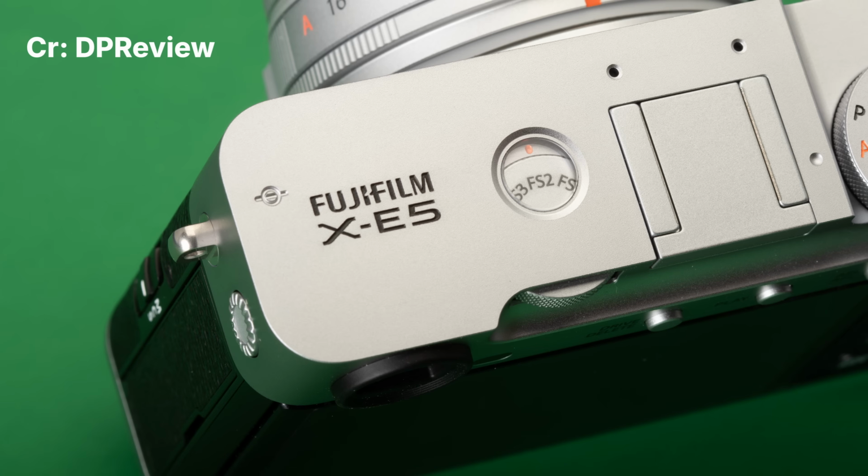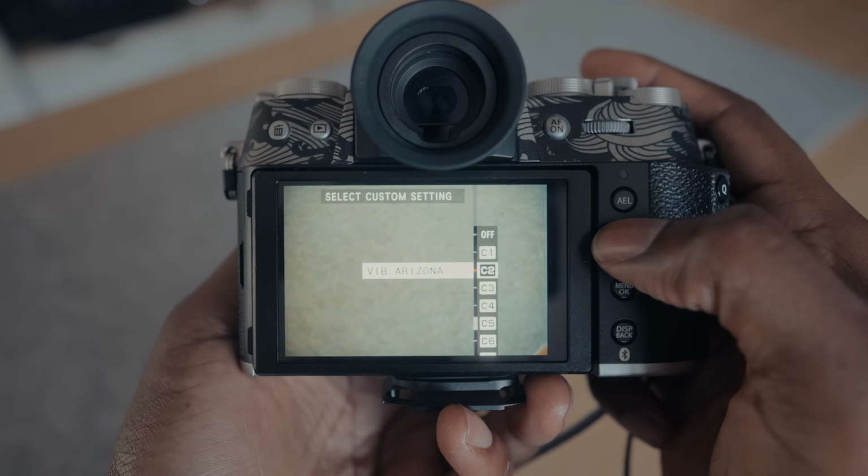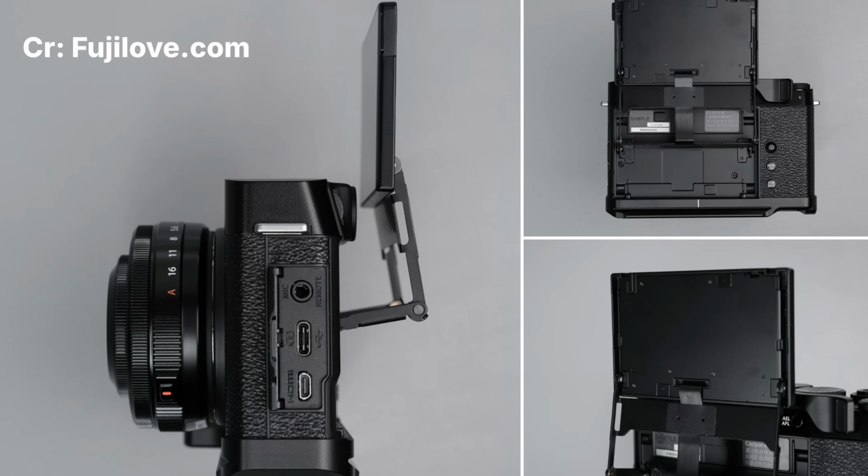For instance, the X-E5 has an updated film simulation dial, so you can now add custom recipes directly to the film simulation dial. Though for me as an X-T50 owner, that's not that big of a deal because I still have my custom settings, and it allows me to have 7 custom recipes versus 3. Additionally, the X-E5 does have the tilt screen, but that tilt screen also flips up, so you can turn the camera around and use it as a selfie screen, or if you wanted to vlog with it, you can do that as well. I wish the X-T50 had that flip up screen, I'm not gonna lie. And so yeah, those are the main things that the X-E5 has over the X-T50.